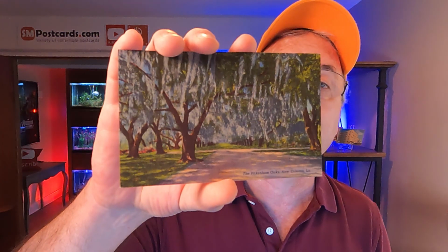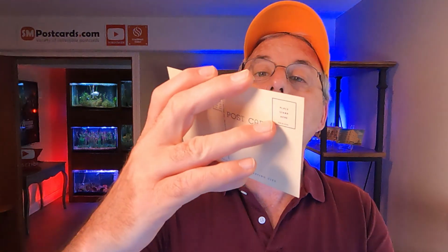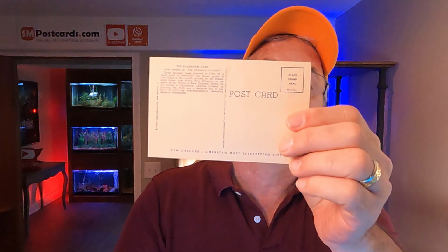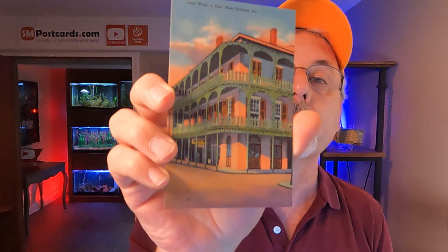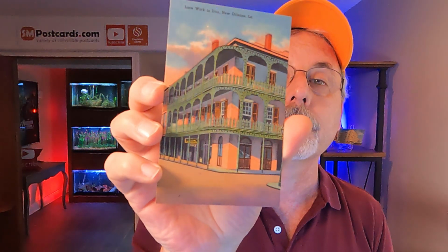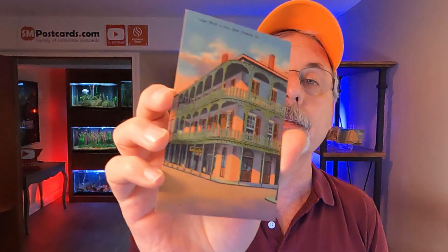This one is Packman Oaks, New Orleans. So there's some Spanish moss hanging down on there. And also, if you're doing postcards, this is a vertical card. This is the lace work in the iron. You'll see that card in chromes or different, mostly linens and stuff. But you'll see that card a lot, and they do sell.